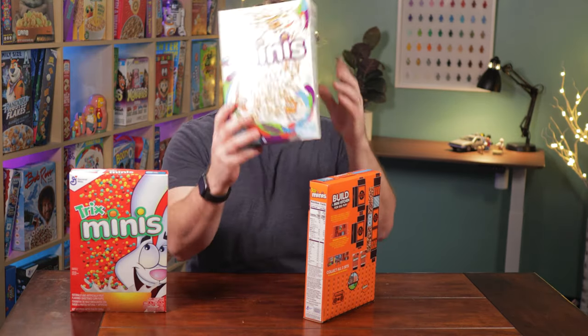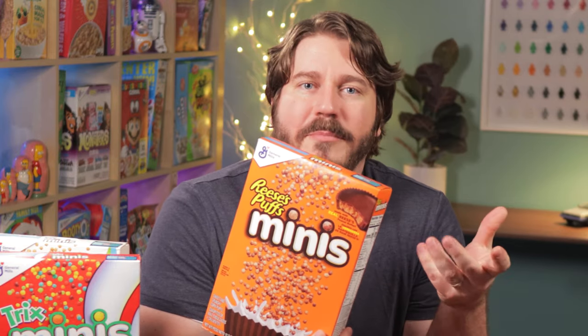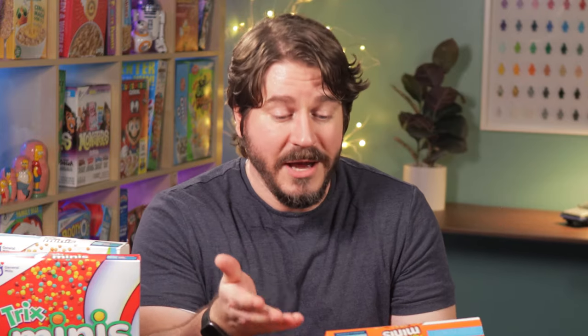And okay, we got the Trix Rabbit here. We got the Cinnamon Toast Crunch Mini Dudes. For the Reese's Puffs, I've always been struck by this. All they have for a mascot is the Reese's Cup, which actually brings up something about the Reese's Cup.